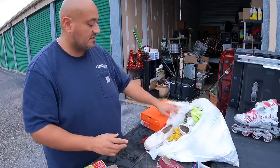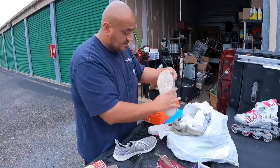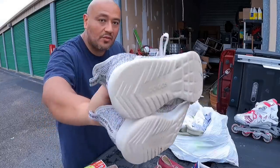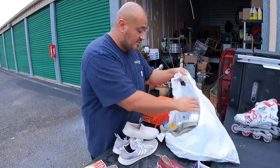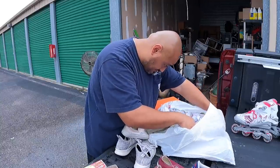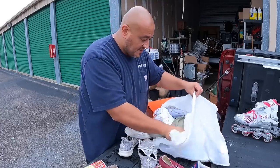All the shoes that we'll sell, I'll try to clean up. Some Adidas. Let's see. I don't know about these. These are kind of worn. They're heavily worn. These are probably going to just get donated. As well as the Vans. They're pretty worn. Looks like all this is going to be donation stuff. You got some clothes.